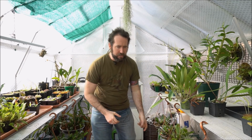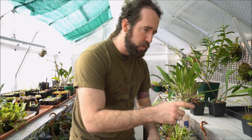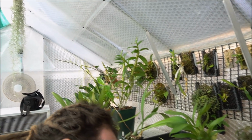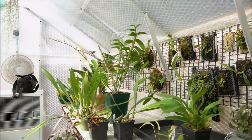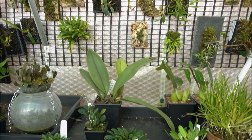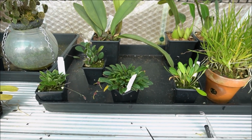So the plant we're going to be looking at is down here. I'll just move you so you can have a look at it. The greenhouse is a real mess at the moment. I haven't done the spring clean yet, but it's well overdue. When I have a spare weekend, we'll get a chance. So centre of shot here.